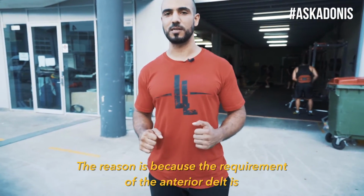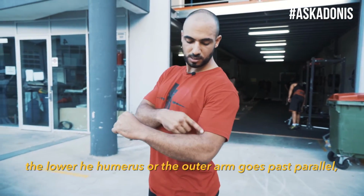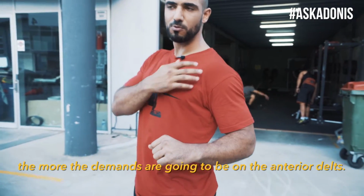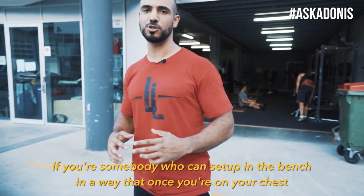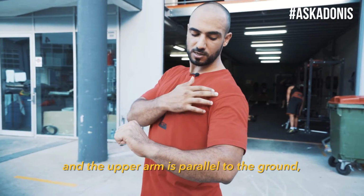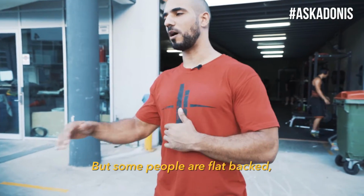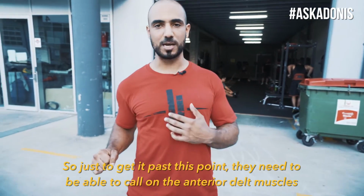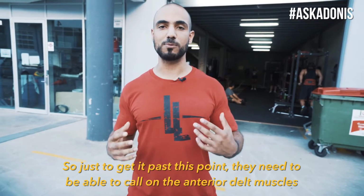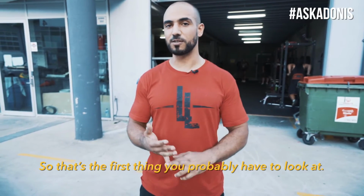The reason is that the requirement of the anterior delts is the very highest at the very bottom of the lift. Depending on your bench setup, the lower the humerus, or upper arm, goes past parallel, the more the demands are on the anterior delts. If you can set up on the bench in a way that once you're on your chest the upper arm is parallel to the ground, then the demands on the anterior delt will be much, much less. But some people are flat back, or don't have the optimal setup, and they can't do that. So just to get past this point, they need to call on the anterior delt muscles to get the bar moving. So that's the first thing you probably have to look at.